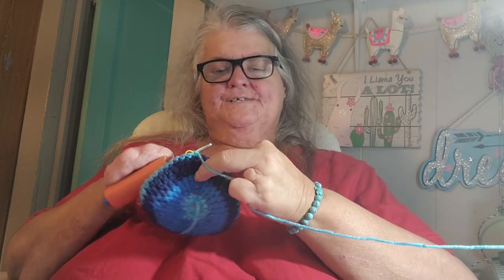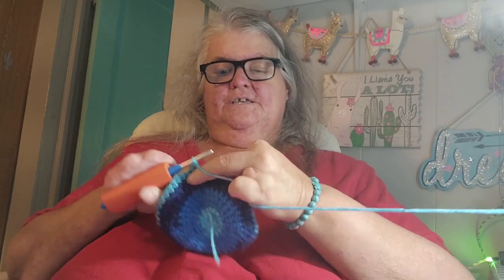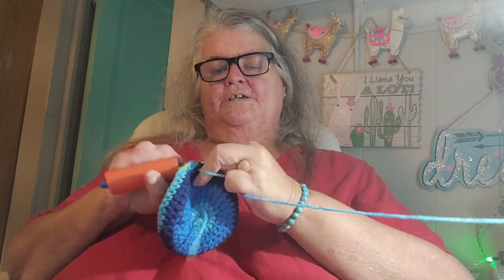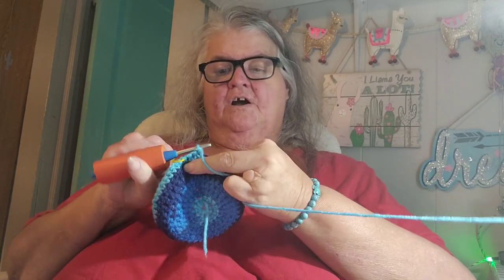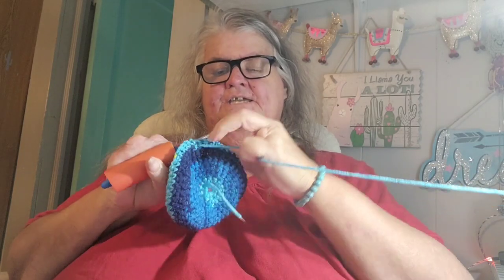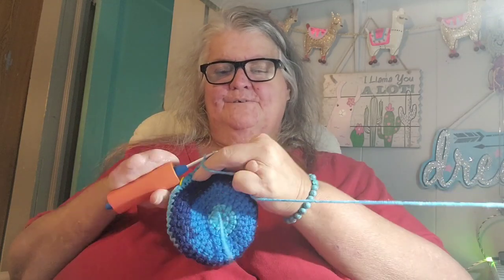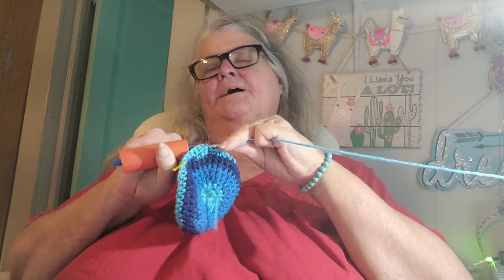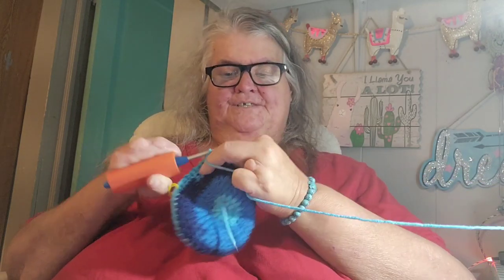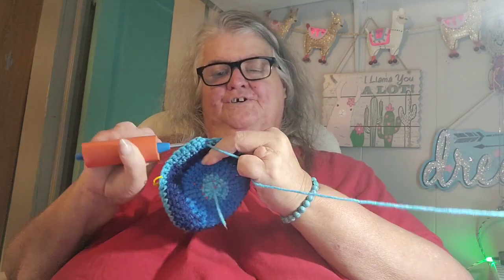So anyway, what was I saying? This project is single crochet. So I'm just whipping through. I'm on a section here where it's single crochet all the way around. It's not increasing. It's just staying the same. So that works for me right now. I can talk and do that at the same time. I can't talk and increase or decrease because I need to count the stitches in between those, you know.